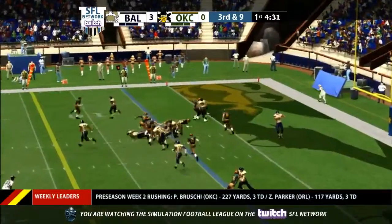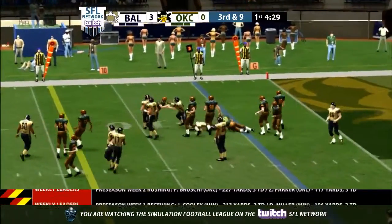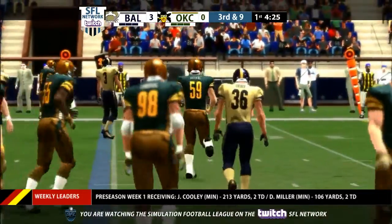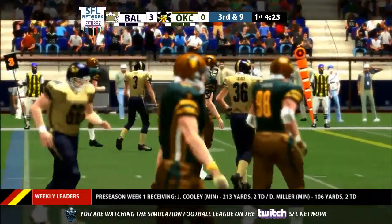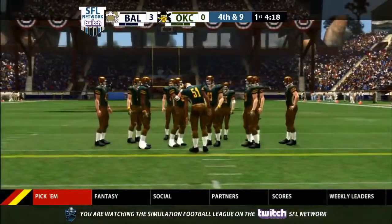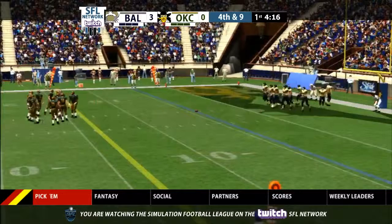A handoff around the right outside, nearly a safety. Snyder got out of it, lost about a half-yard, and Baltimore will punt the football. Oklahoma City's defense has been mighty impressive in this first quarter, considering the Renegades already have turned the ball over twice.